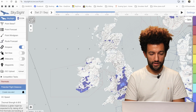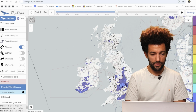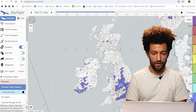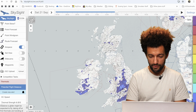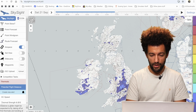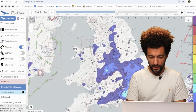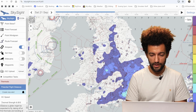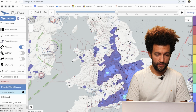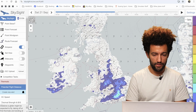SkySight, so this is the potential flight distance forecast for Saturday. I'm doing this forecast on a Thursday, so it's not the latest run. I'd make sure you look at this in the morning. Potential flight distance is looking pretty limited across much of the UK, but if anyone's going to be able to go anywhere, it's possibly Lasham, but unfortunately the best weather looks like it's under the London TMA airspace as usual. But Cambridge looks like they should have a weather window.